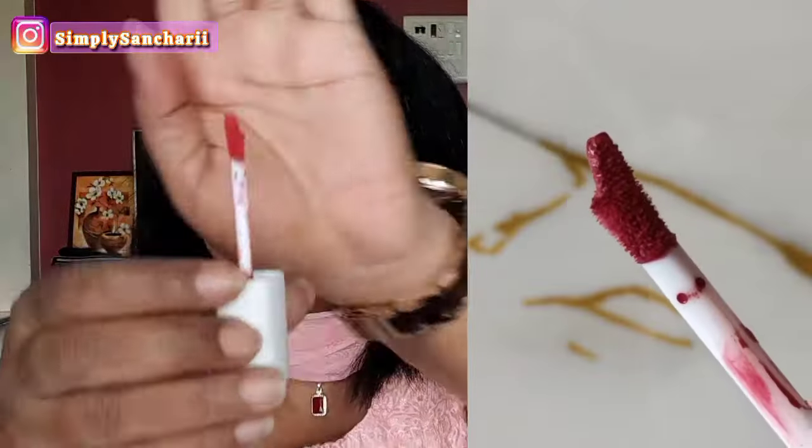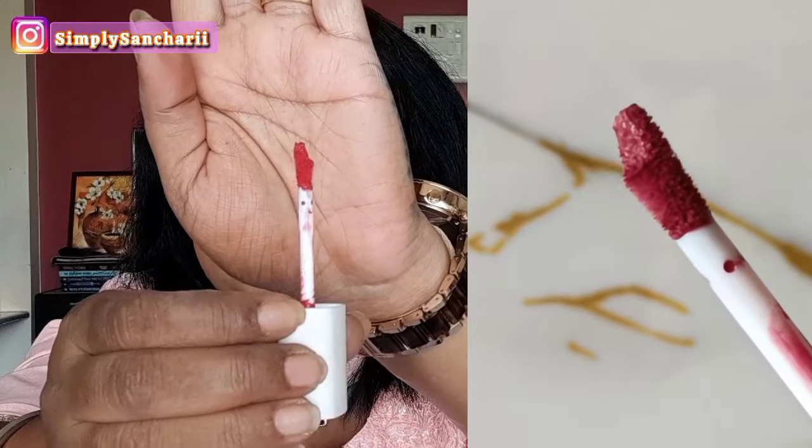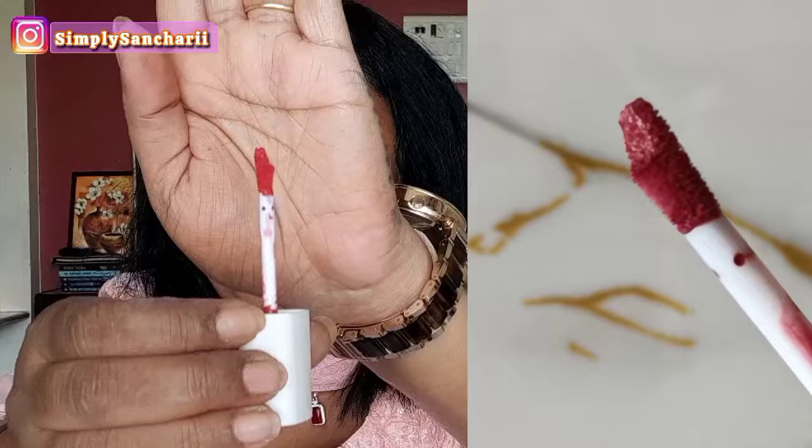So let me show you the applicator. This is how the applicator looks like, which is really very unique. It has got a slanted edge with some curve, and it hugs your lips very well. And yes, this was all about the packaging.